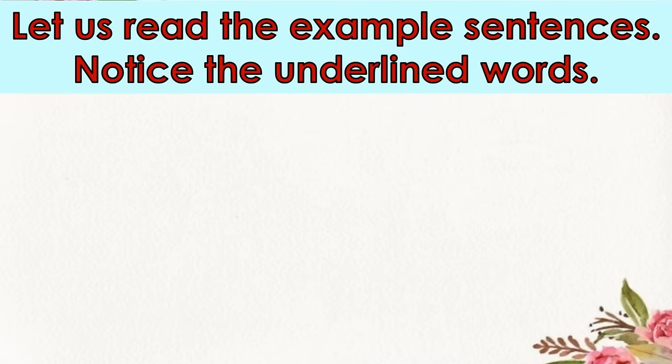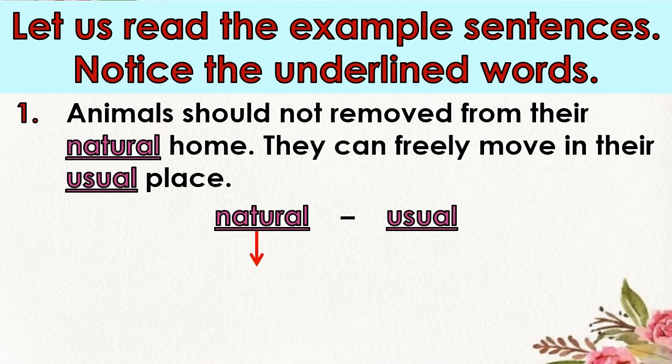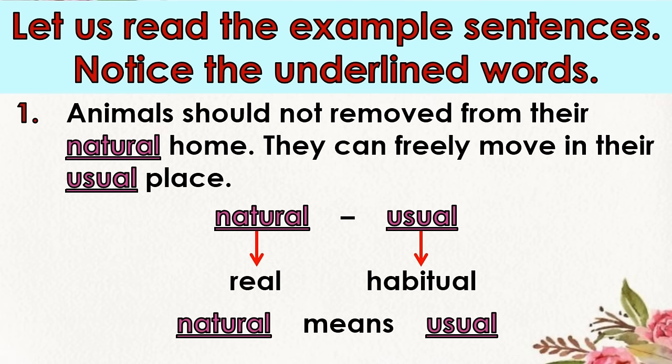Let us read the example sentences. Notice the underlined words. Number 1. Animals should not remove from their natural home. They can freely move in their usual place. The underlined words are natural and usual. Natural and usual have the same meaning. Natural means real. Usual means habitual. Natural means usual.